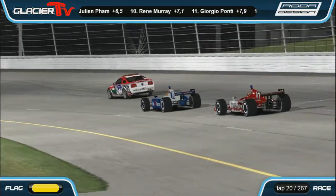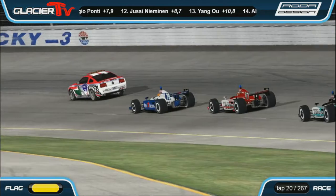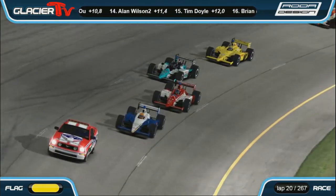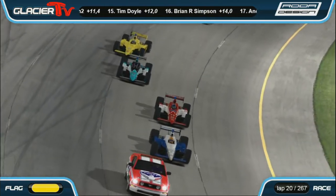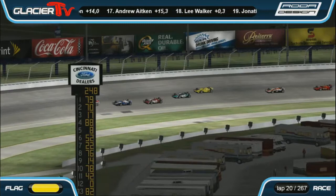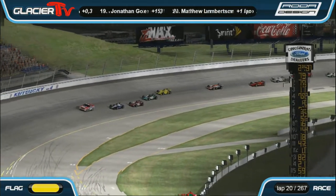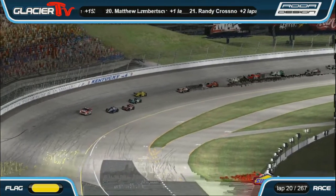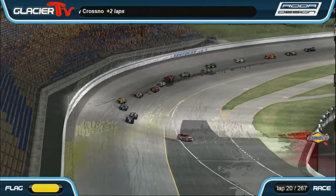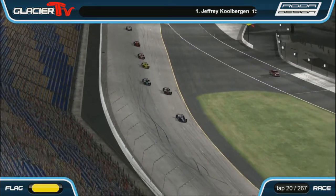To round out your top five: Jeffrey Kohlberg is your race leader. Mark Warmington is in second. Yves Wallam in third. Philippe Lambert in fourth. Dan Yench in fifth. As we're going to go back to green flag racing at the end of lap number 20. The pace car is once again going to make that hard turn down to the left. And as it does so, Jeffrey Kohlberg is going to bring the field back to green flag racing here at the Kentucky 400.